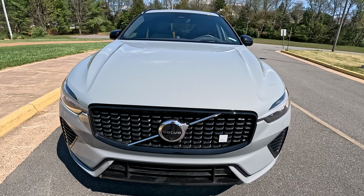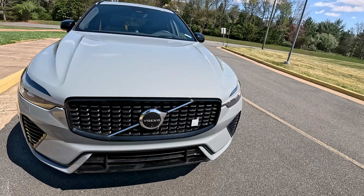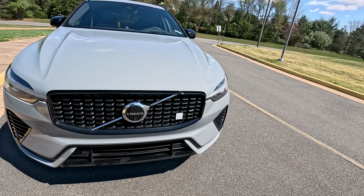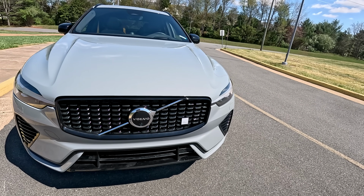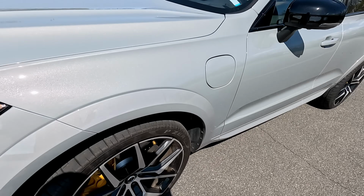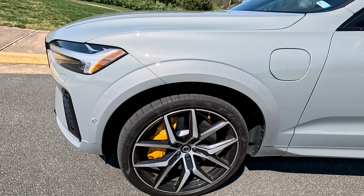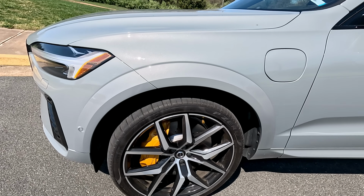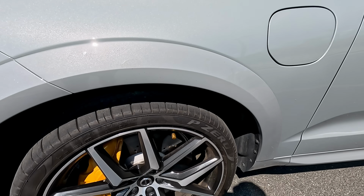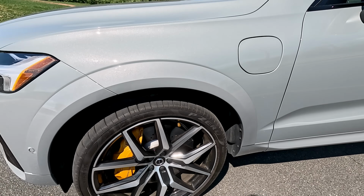The Volvo logo's gotten a little bit bigger. I like it. I like how they bring the line over it. Polestar Engineered badge. Some people might like it, some people don't. I like it. Holden isn't a big fan. The cool things around here are the tires. You can tell it's Polestar Engineered. You've got those gold brake calipers. You've also got the gold tire cap, which is a really nice touch. I just like it. Love the rims.